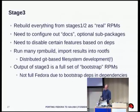So stage 3, which is being worked on right now, we rebuilt everything we have so far as RPMs. We're still configuring things out. We turn off documentation. We say, well, that's nice, but that's going to require we have 300 other packages built to have, I don't know, TeX or whatever it is we need to do to process documentation. So no, we'll turn that off. So we're still turning things off.